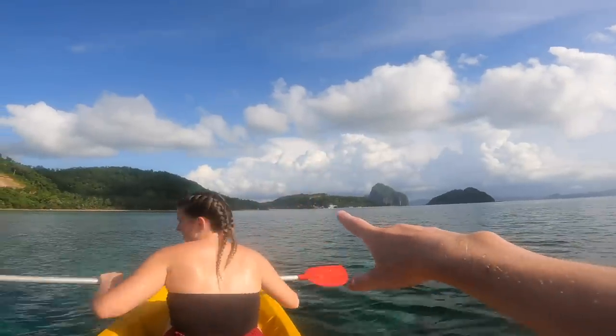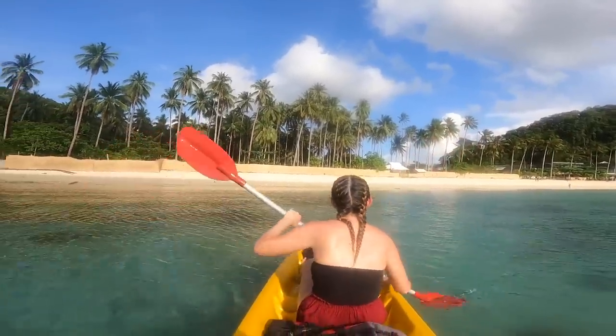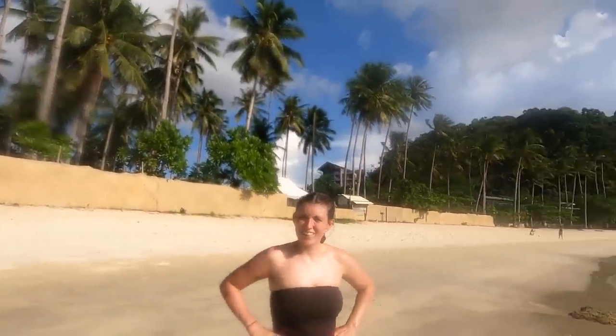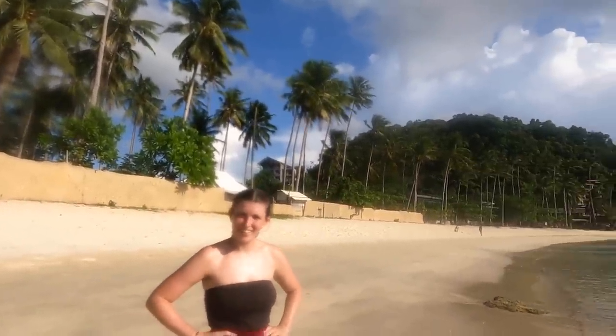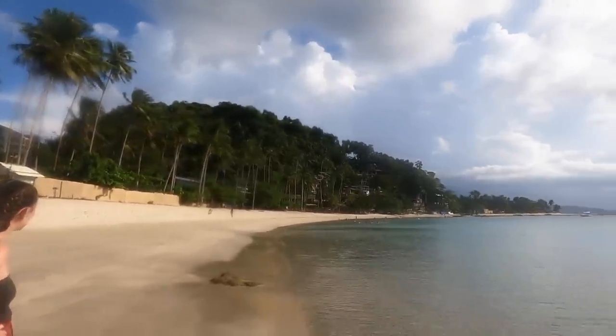Right, we're gonna try and get to the beach all the way over there. So we'll pick it up when we get there. I don't know what beach this is. We'll have to have a look. I think it's Los Cabanas. Yeah, Los Cabanas.